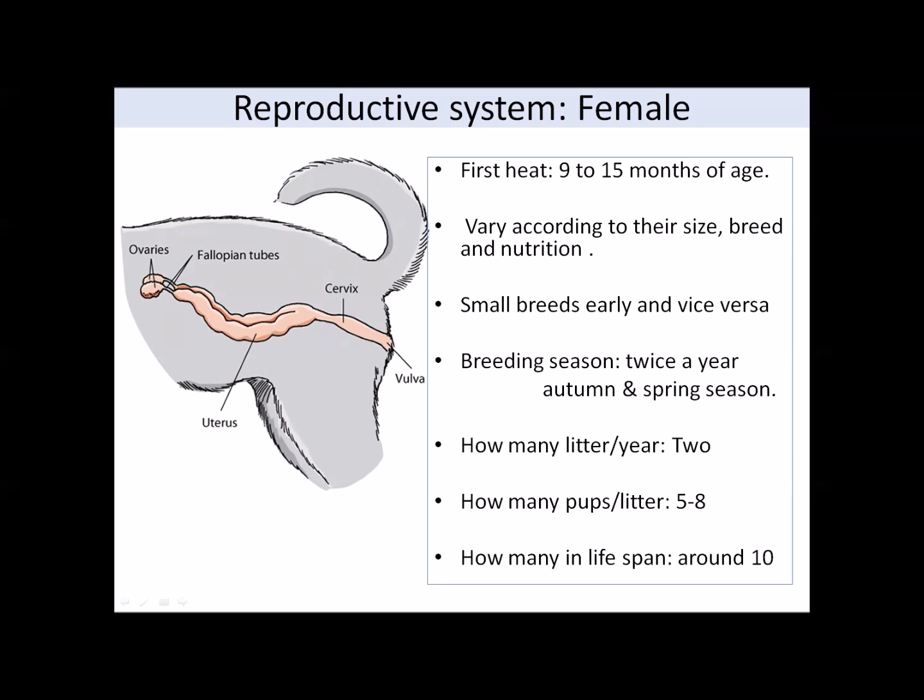It is said that small breeds show estrus early and vice versa, meaning the larger the breed, the later the time. These dogs show their breeding season either during autumn or spring, that's twice a year. You might have observed dogs herding together, particularly in the breeding season. Otherwise, you may see the dogs spread uniformly. But during the breeding season there will be a flock of dogs, either behind a male, or a group of males together, or a group of females together. So that itself will indicate that there is a breeding season.